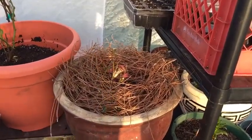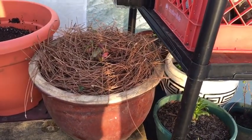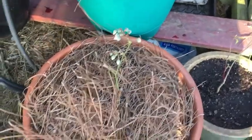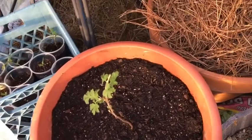This is the blueberry from Bushel and Berry. That is actually a trumpet vine or hummingbird vine. Another blueberry. And this is the goji berry, y'all remember from the video that I did on planting those.